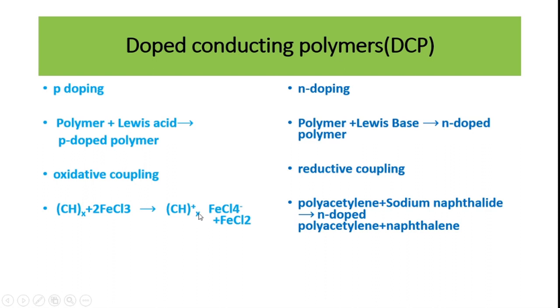And the radical cation so produced is called a polaron. Here what happened? Oxidation of the polymer has taken place. What is oxidation? It is the removal of electrons. So this Lewis acid has removed electrons from the polymer, and such a process is called oxidative coupling.